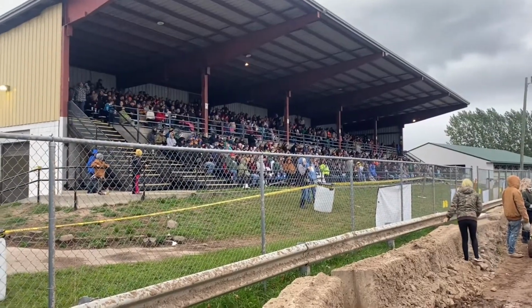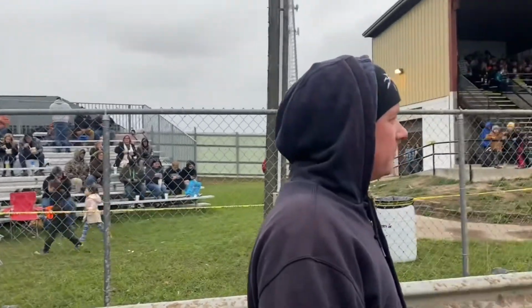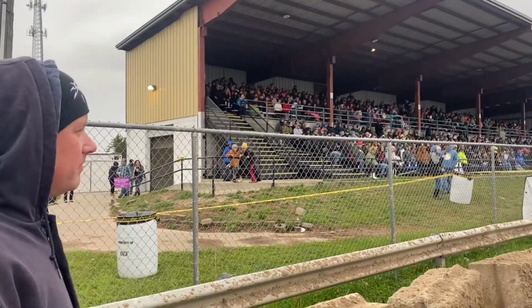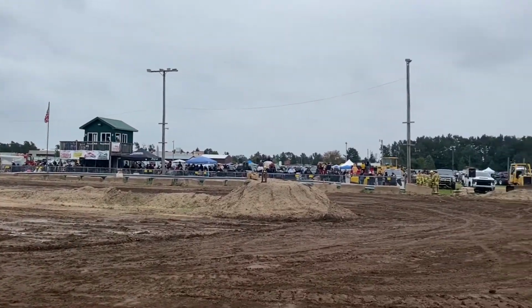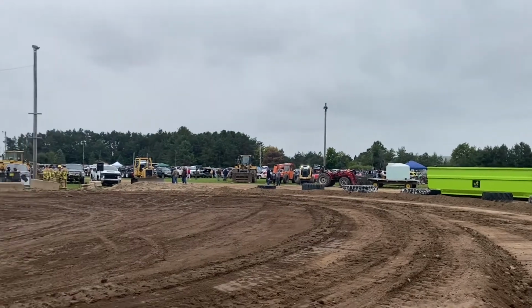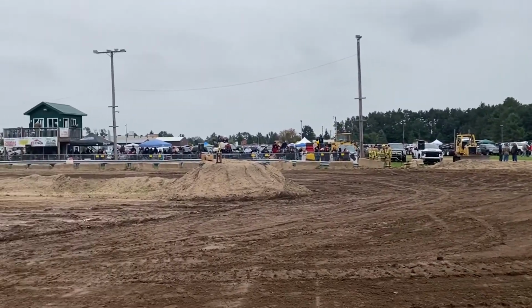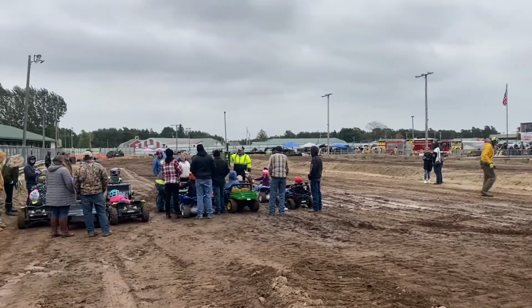Grandstands here pretty packed out. The outside cover, undercover ones are starting to fill in. More people coming through the gate constantly. The pit side's lined right up with folks. Apparently this stuff's a big deal. I had no idea.